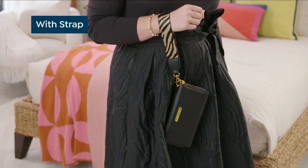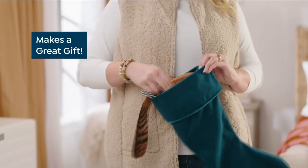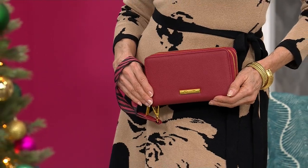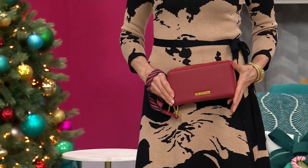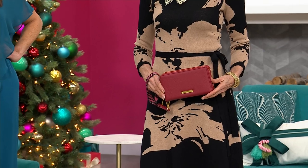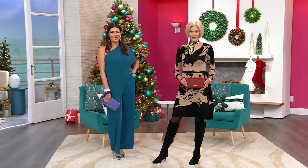You can carry it with the wrist strap, or take the wrist strap off. You can use it as a clutch, or you can use it as a wallet. And it is unbelievable, the quality and the way this is made. That amazing versatility makes this, I personally think, the perfect gift, or as we said, the best gift for anyone on your list.